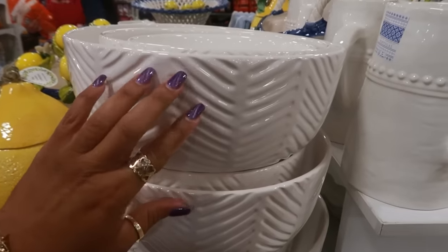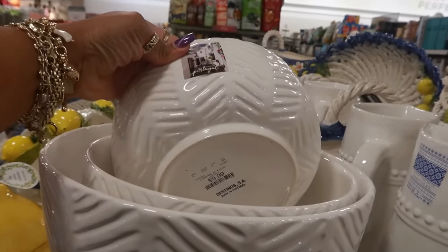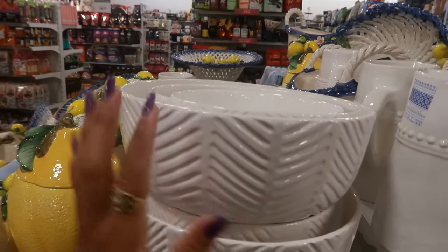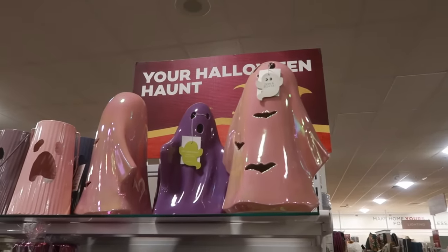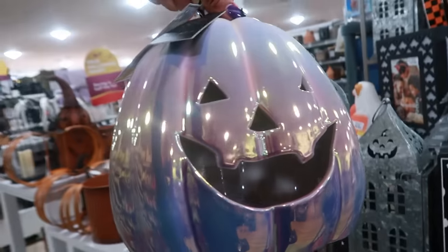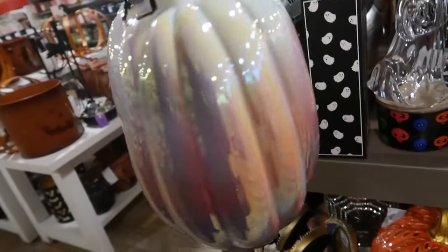$10. And then these right here, these nesting bowls. Very nice. Let's see, the small one is $10. So they'll go up probably $13 and then like $15 or something like that. You got the pink and the purple ghost. I kind of like the way this pumpkin looks too. It looks purple and pink. And it is $20.